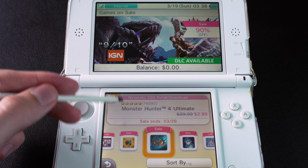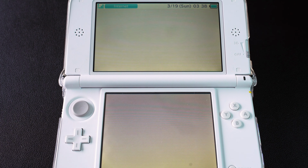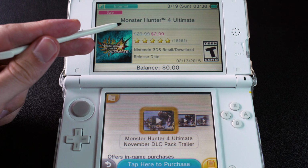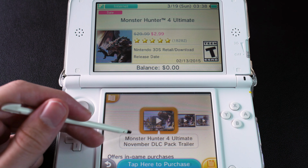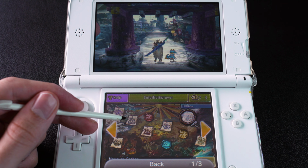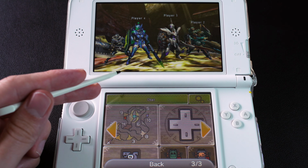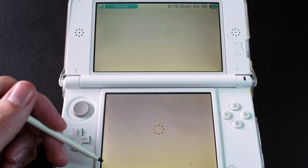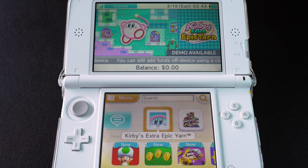And Monster Hunter for $3, though, that's kind of good. Maybe if... I don't even know which Monster Hunter games are good for the 3DS or which one's the best version. But I played a lot of Monster Hunter on my PSP, so I'm just going to add this. Yeah, it looks like a Monster Hunter game to me, so I'm gonna add this. It's $3.